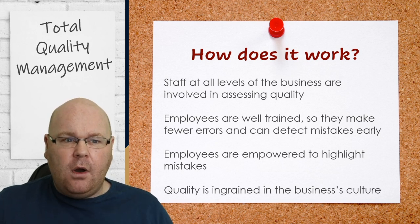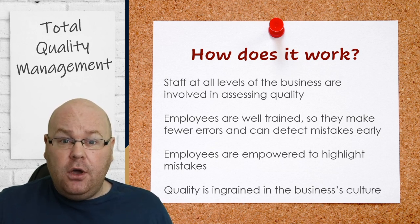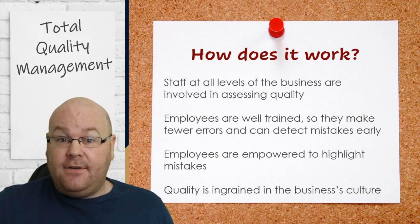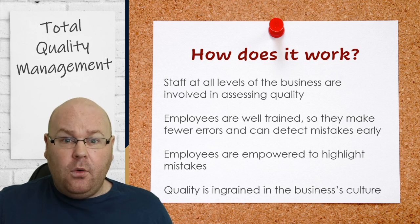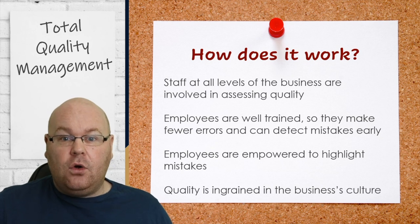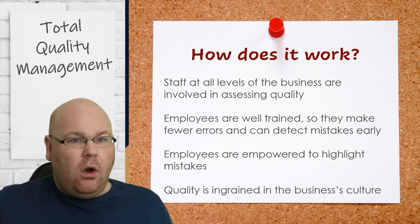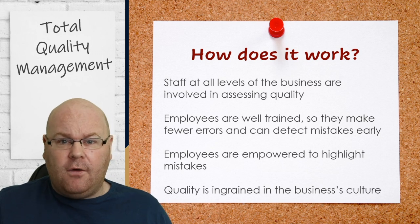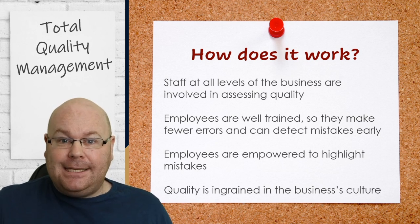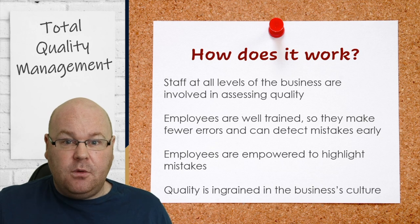In essence, total quality management makes each employee in the organisation what's known as an internal client. And just as a customer might return a good that they've bought that they feel is not of good enough quality, employees are empowered to return work to their colleagues that they think is not good enough quality as well. So quality really becomes ingrained in the culture of the organisation. It becomes the obsession, it becomes the focus. It becomes the most essential part of the business's operations, all with this pursuit of zero defects in mind.